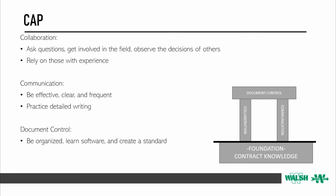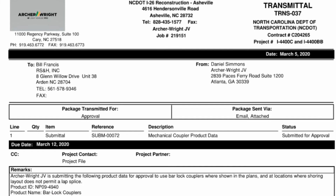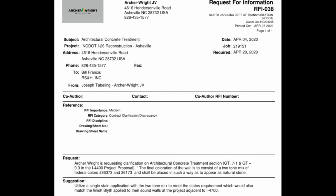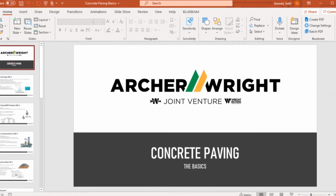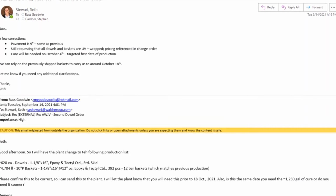Running parallel with collaboration is clear communication. As a project engineer, you will be involved with submittals, requests for information, RFIs, owner meetings, subcontractor meetings, and multiple crews and/or subcontractors. It is imperative that you communicate effectively, clearly, and frequently.